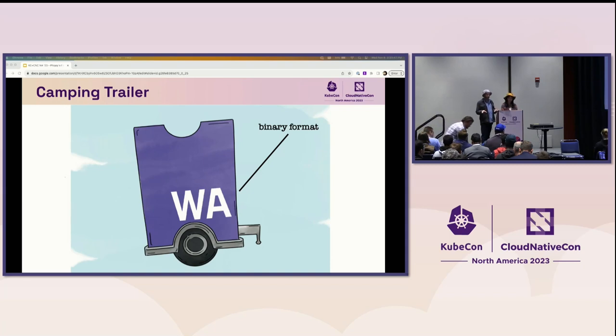WebAssembly, or WASM, is a binary format for applications. Like how Blossom's trailer holds all kinds of supplies, a WebAssembly binary can contain any kind of program.